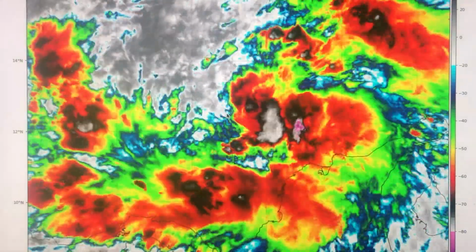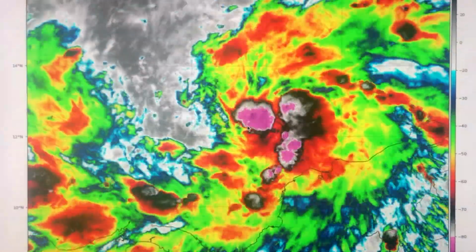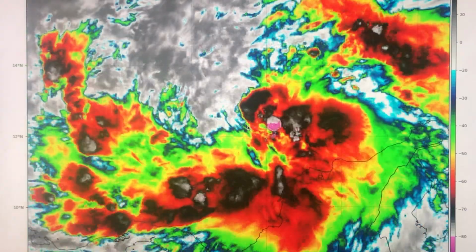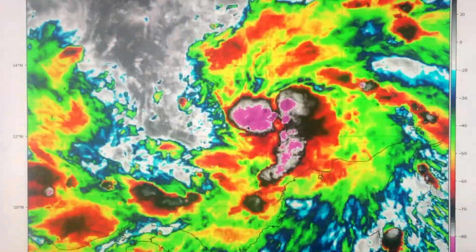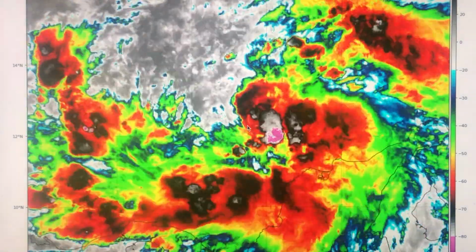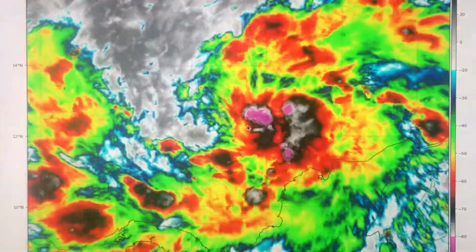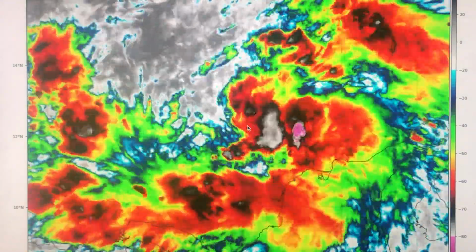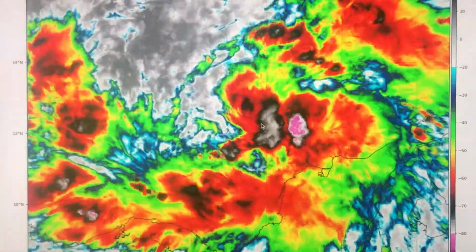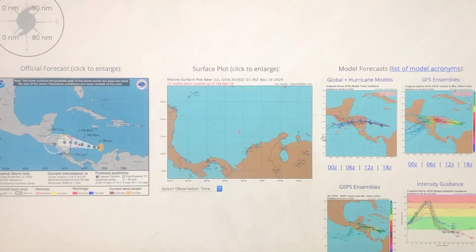So we'll have to see what happens with it. It's not yet showing any signs that it's going to, at any point pretty soon, explosively intensify all of a sudden, but going into tomorrow, Monday, and before landfall is really when it has its peak time potential of rapidly intensifying into a stronger storm. So we're going to have to really watch this system as we head into tomorrow and Monday. So this is what it looks like currently in the satellite imagery.